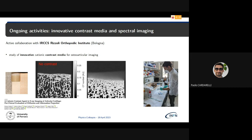So if we have this kind of sample, which is a little sample taken from a bovine tibia, I think, and there is a little bit of bone, and here we have the cartilage. If we make a radiograph or a tomography of this object, what you see here is the structure of the bone and nothing here, which is the cartilage, because the cartilage absorbs basically like the water, which is, let's say, the medium in which this object is immersed while we make the radiograph.